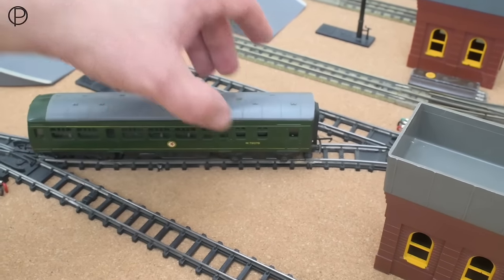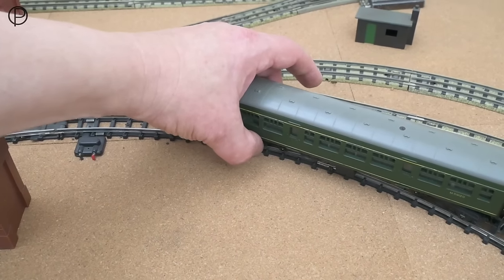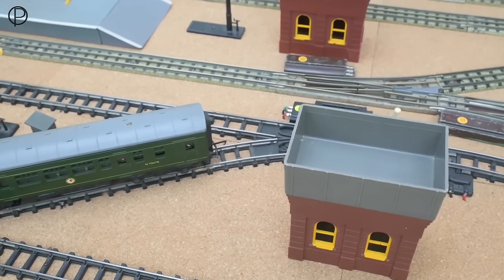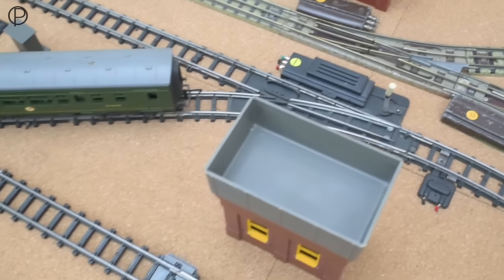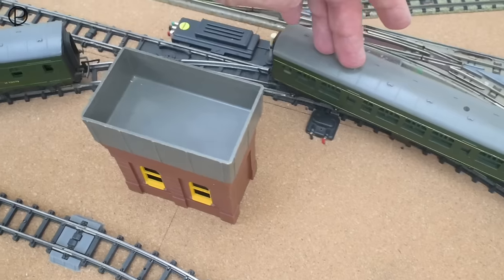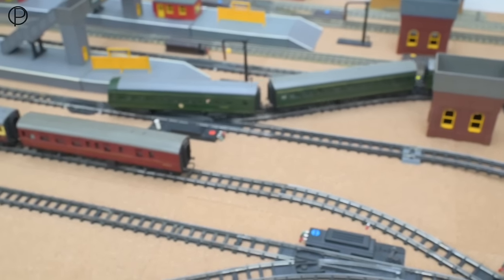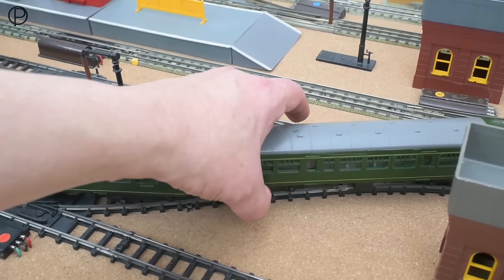But on the plus side, the 262 is moving around behind me really, really nicely. Let's see if we can solve this problem. So I've forgot this set of points here. Sorry, I'm looking in the wrong place. That's it. There we have it. Let's back that up again. We've got a full derailment.